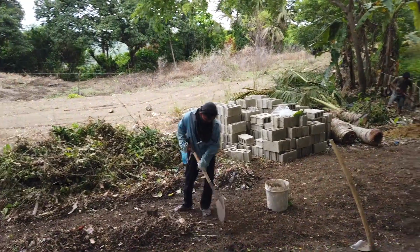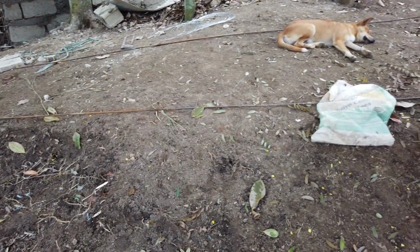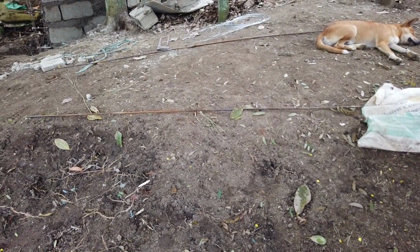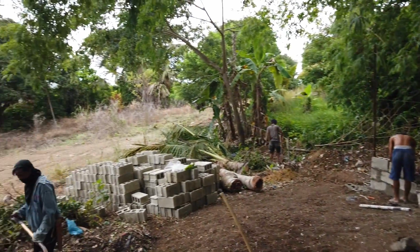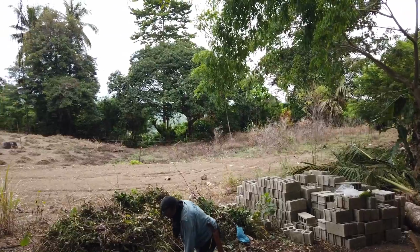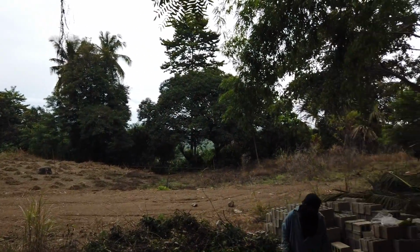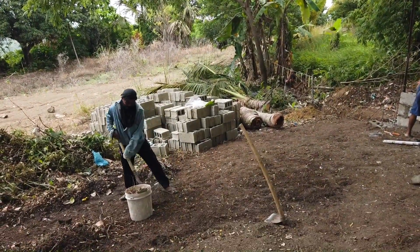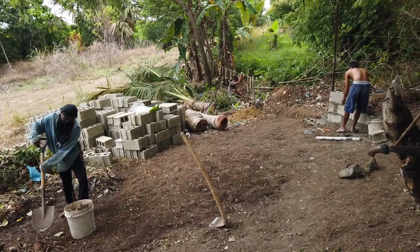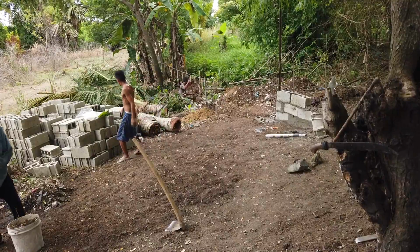So look what a good job we've done in clearing this out, taking out the plants so the unwanted plant will not grow back again, by uprooting its roots and taking them out right to the root ball if we don't want them to grow back. That's why you can see it's all back to the bare soil, what he done here.